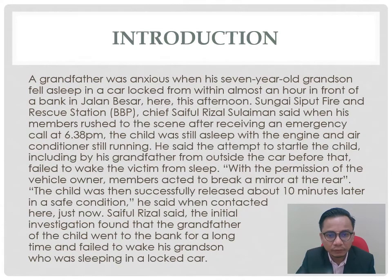For the introduction, I picked one of the news items from Berita Harian that happened in Sungai Siput, Perak. A grandfather was anxious when his 7-year-old grandson fell asleep in a car locked from within for almost an hour in front of a bank in Jalan Besar this afternoon. Sungai Siput Fire and Rescue Station Chief Saifuriza Sulaiman said when his members rushed to the scene after receiving an emergency call at 6:38 p.m., the child was still asleep with the engine and air conditioner still running.